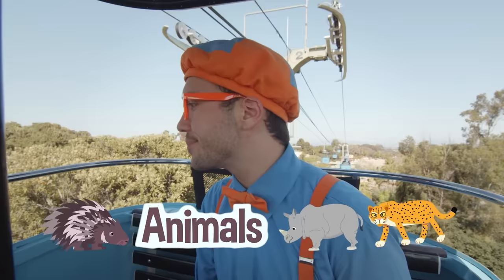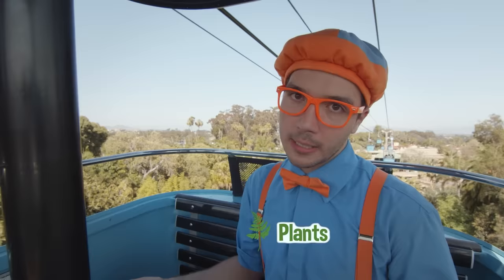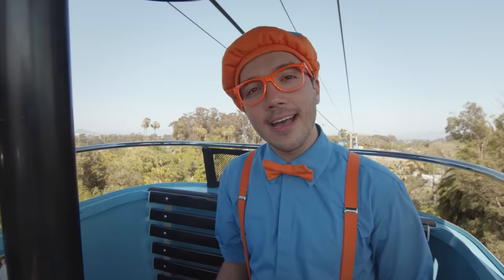And a lot of different plants. Yeah, it's really important for animals to have all types of plants. Where an animal lives, that's called its habitat. And if you take really good care of an animal's habitat, then the animal will stay nice and healthy.